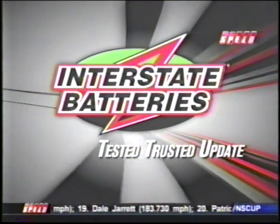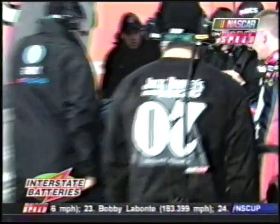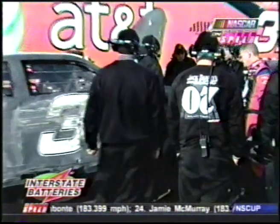Welcome back. Bob Dillner brings us this week's Interstate Batteries Tested Trusted Update from Las Vegas. For the teams at this Vegas test, it was sort of like COT 101. This was the first official time that all the teams were on a 1.5 mile track together. Now for some, they left a little banged up, battered and bruised, like Michael Waltrip and Tony Stewart, who both wrecked late in the day on Tuesday. But for most, they left with a lot of knowledge.